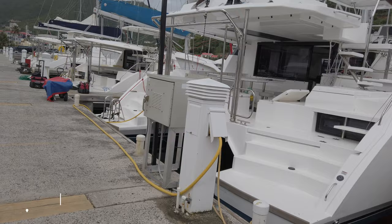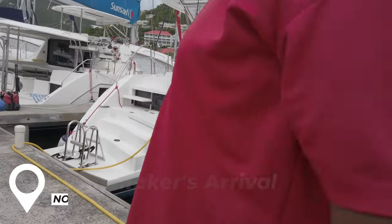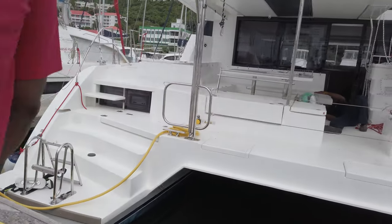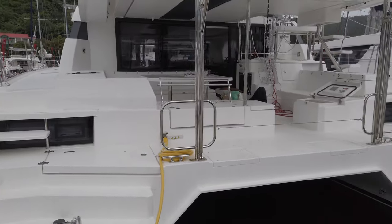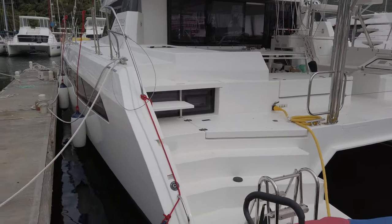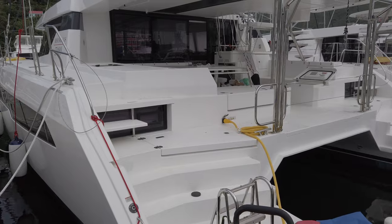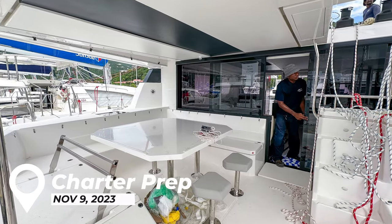Things weren't looking good until we headed over to the C dock, where they had another Moorings 5000 that they were prepping that had just arrived. And there she sat. Waymaker had arrived in the BVI. She was absolutely beautiful. Now, we had just gotten off the same exact boat, a sister ship to Waymaker. But there was something different about stepping aboard our boat. And this was our Moorings 5000. And it had the new boat smell.